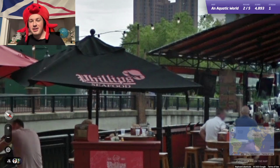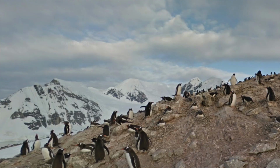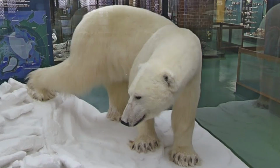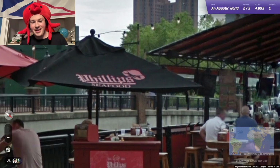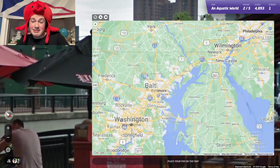Each location in NMPZ should be facing some sort of aquatic or semi-aquatic creature. We have some mammal species in here that are kind of waders. Some birds, like seabirds as well. Penguins, flamingos, what have you. Polar bears, that's not a bird. I listed polar bear off as if it was a bird. I know it's not, but this one, I'm gonna assume it's probably somewhere in Baltimore.